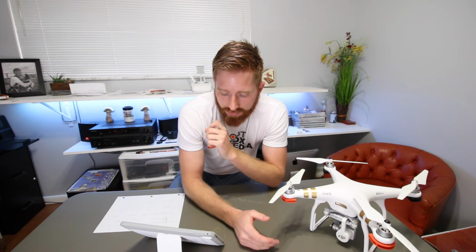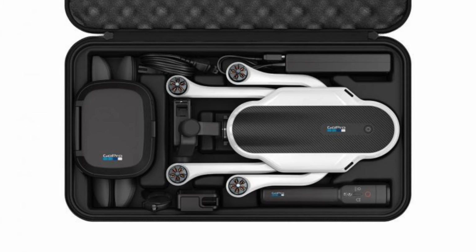People need that stuff. Now, I already have it, so that's kind of where it shies me away a little bit, but I do like that it all comes together and it fits right in the backpack. As you can see, the backpack holds all this stuff. The only downside of this backpack I see is I don't see any room for an extra battery, and the flight time on this is only 20 minutes, so I almost always have an extra battery with me.